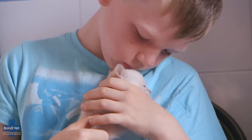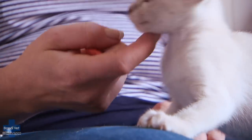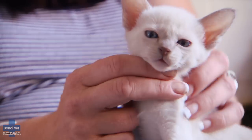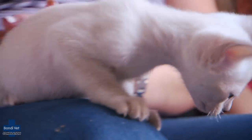Wendy and her children Isaac and Imogen have brought in Amari and a couple of her siblings. What a little splint you've had on. Hope it worked, hey? Little Amari is now 6 weeks old, and it's time to see if there's any improvement in her badly twisted leg. Lots of physio, probably 20 times a day we've been doing stretches and with the splints and lots of screaming by her, but hopefully it's been all worth it.